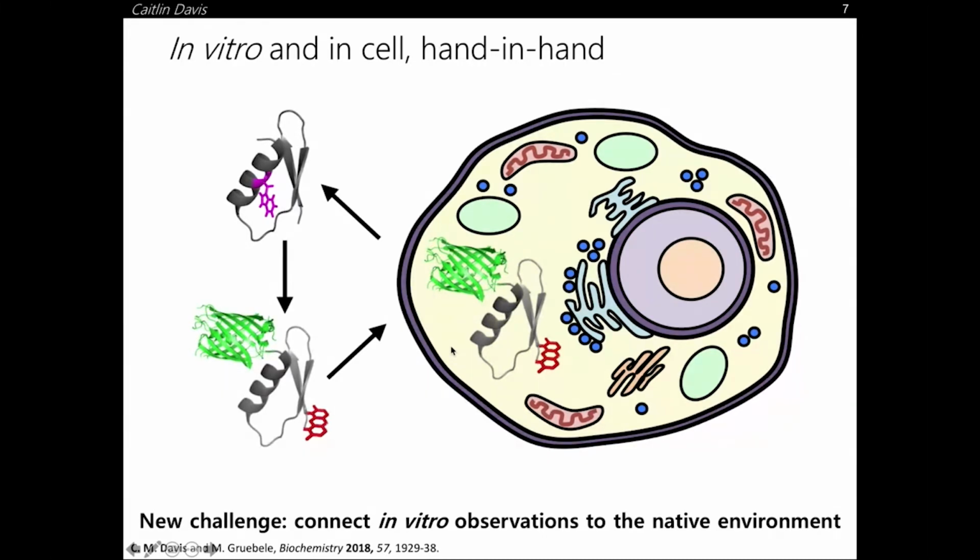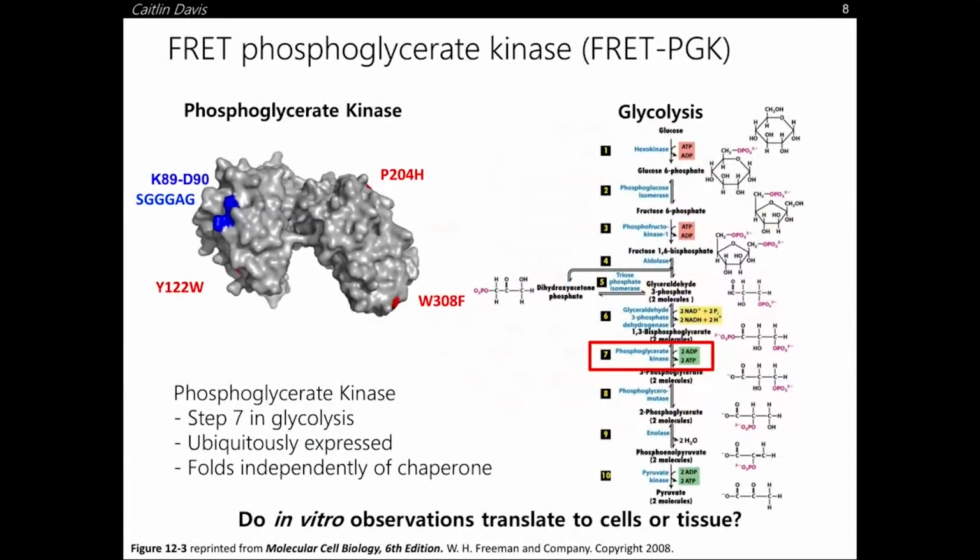And so the story that I'm going to tell you about today has to do with phosphoglycerate kinase, or PGK. And PGK is a great model for our protein studies because it's ubiquitously expressed across many different cell types. So that means that PGK is found in many different types of cells, and this is because it's involved in step 7 of glycolysis, which is an important process. Sugar is produced. It also folds independently of a chaperone. So some proteins require other proteins to assist with their folding, and PGK doesn't require that to fold, so we can study it in a test tube without any other molecules.